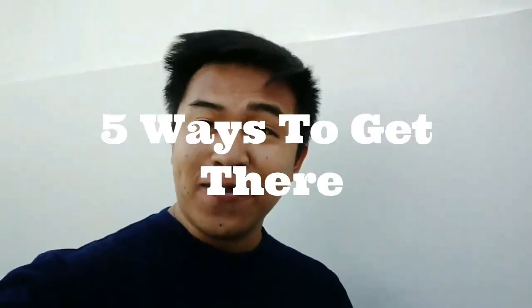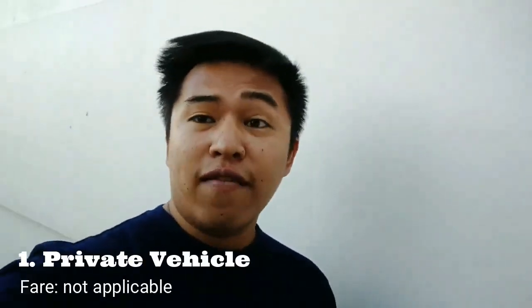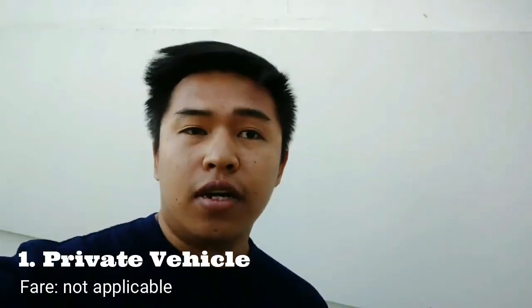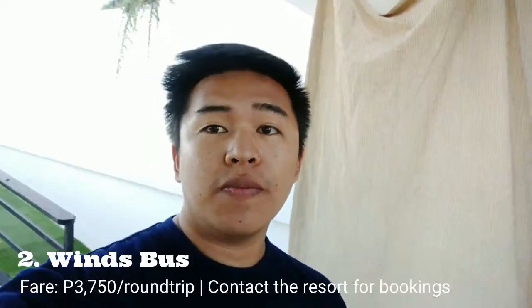So first things first, how to get here in Ultra Winds? I will give you 5 choices for your convenience. Number one is using a private vehicle. So if you want to have a hassle-free ride, you can use your private vehicle. That's very simple. And if you're traveling by group, they have the Winds bus. It is a 55-seater bus and the round trip fare is 3,750.